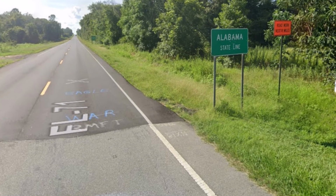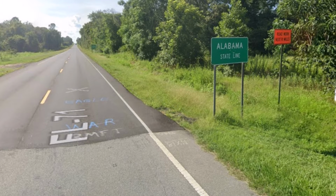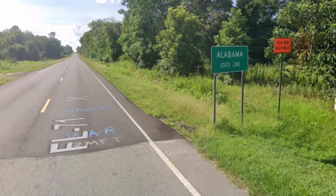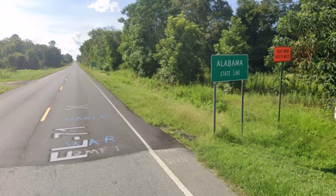We're going to go northbound from Florida to Dothan now on Highway 53. As we travel from Florida State Highway 71 to Alabama Highway 53, we do get a proper Alabama state line sign, in this case accompanied by a construction sign that's probably no longer there, but when Street View took this picture, it was. So we're back in Alabama on Alabama Highway 53.